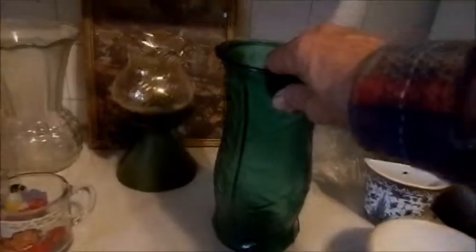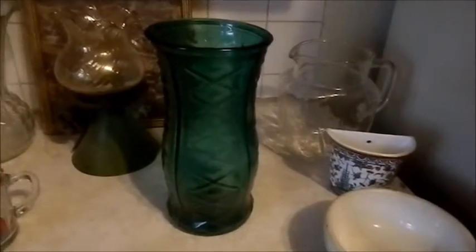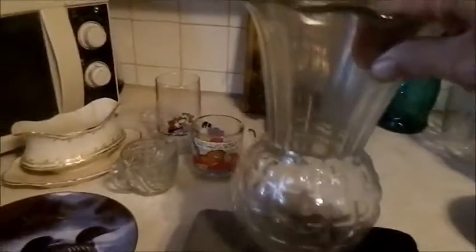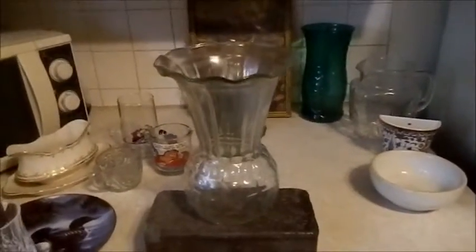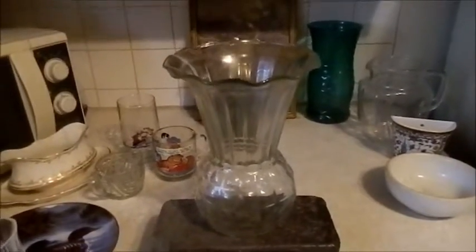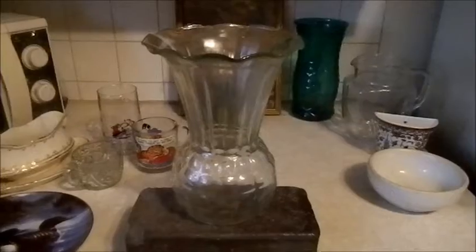This nice tall vase is from E.O. Brody, which I believe was Cleveland, Ohio. Green glass. I saw that and I rushed to it and grabbed it before anybody else could get their hot little hands on it. And at the same place was this pineapple vase, which I really like. I saw one in a video that Michelle from Thrifting 101 did, and I thought, I've seen those before, and lo and behold, I found one of my very own.